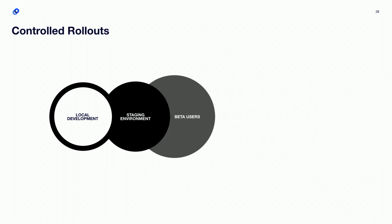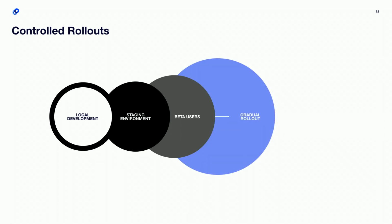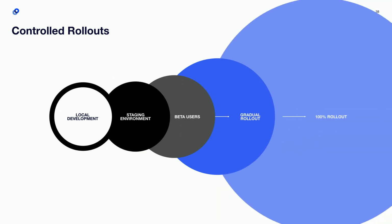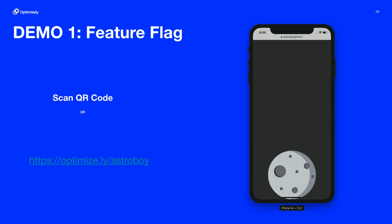And so within feature management, there's this concept called controlled rollouts. You can roll out different features in different environments. So if you're preparing to test a feature before rolling it out to entire production, you could roll things out in stages to the staging environment. Or maybe you have a group of your beta users that you want to test out your product before you deliver it to everyone in production. And slowly, as you feel more confident with its functionality and its performance, you're going to roll it out to everybody. And so the first thing we're going to demo is a feature flag.